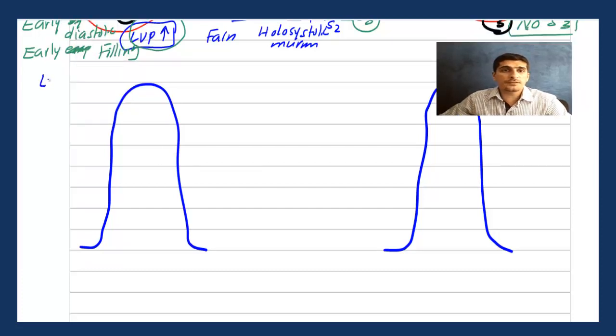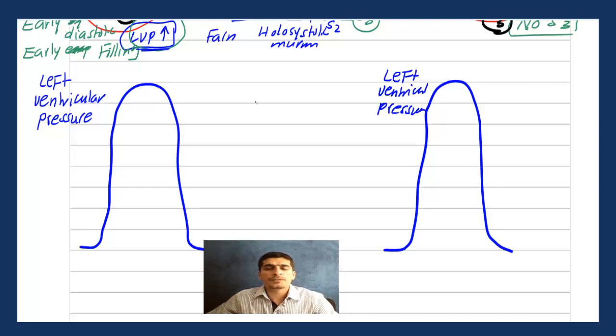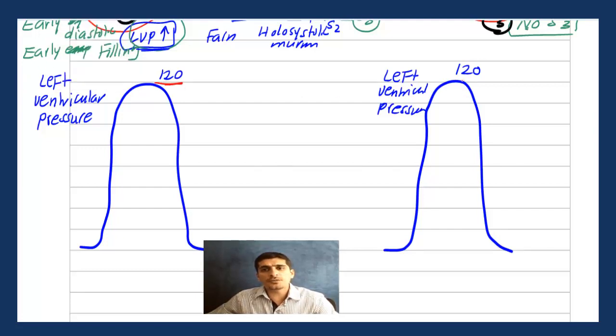So basically, this is the left ventricular pressure curve, and it's really not a big deal. Although I said left ventricular pressure is increased in mitral regurg, this is not used to diagnose mitral regurg or mitral stenosis. Usually the maximum left ventricular pressure you get is around 120, and this is normal. You will not diagnose mitral disease from left ventricular pressures. You will diagnose mitral disease from left atrial pressure, and we just discussed it.